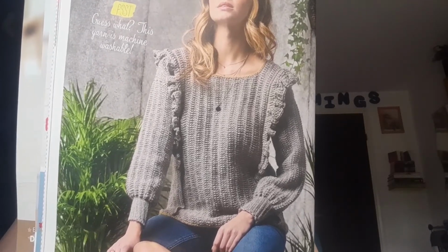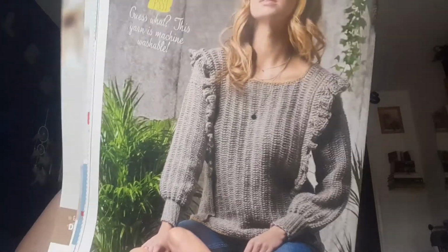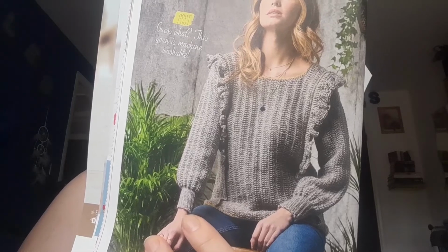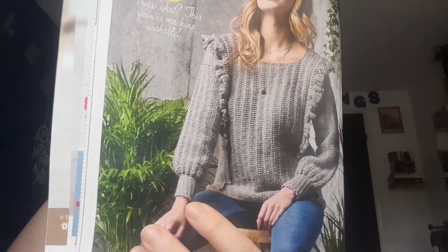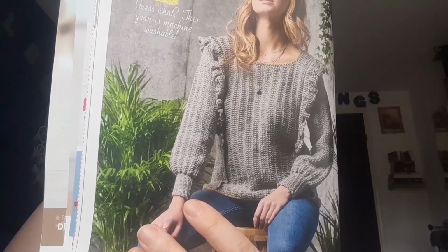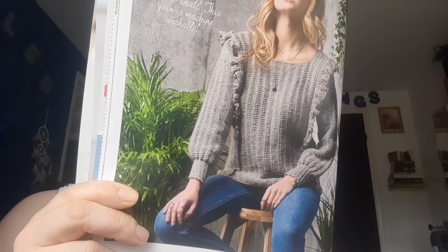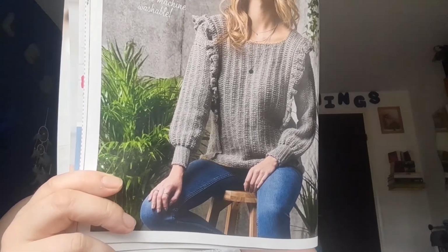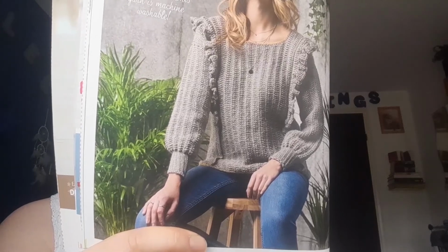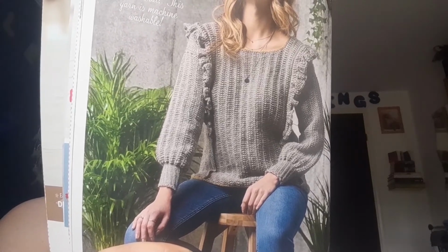But how many? That's interesting because it doesn't exactly tell you. Let me just double check they didn't put it on the other page. Nope. Well, that's interesting. So they don't actually tell you how many balls. Well, that's really helpful. It says see table for yarn quantities and measurements. And yes, there is a size chart on here, but it doesn't tell you how many balls or anything that you need to use. Or does it? Hang on. Yes, it does. Okay, it was confusing. I apologise. Okay, so you're going to need anywhere between 13 and 17 balls. And it goes from size 8 to 10 up to a 20 to 22.